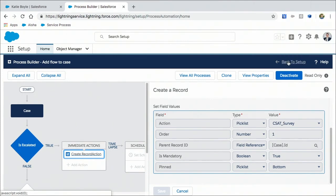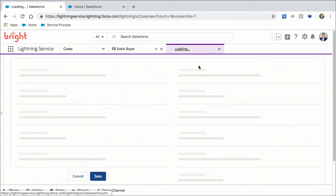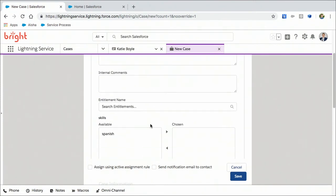Now, let's take a look at this process in action. I'm going to come over here to my case layout. I'm going to create a new case, escalated case.